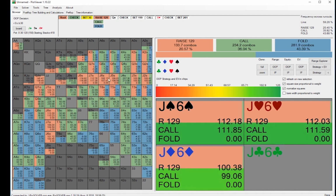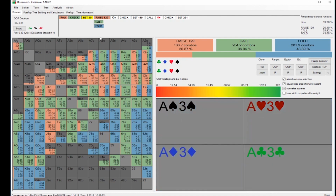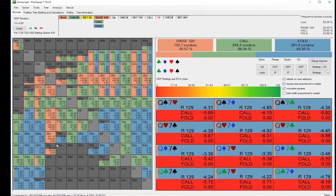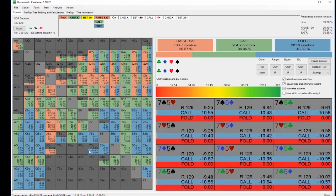But here again, we have to consider ICM, right? This is based on chip EV. So in an ICM environment here, if there were other short stacks present, then there is a certain risk premium involved. That means that Steven Chidwick should be a little bit more careful. He should be raising a little less. He should be bluffing a little less. And he should also be defending a little less.